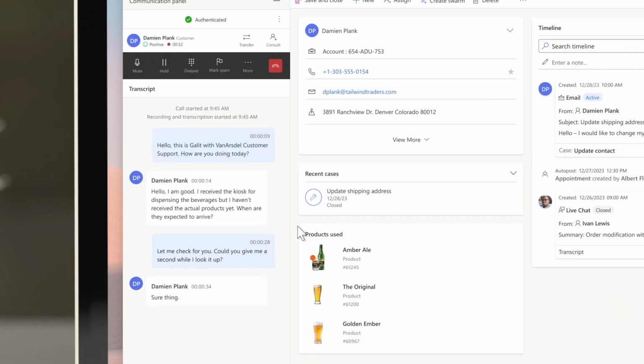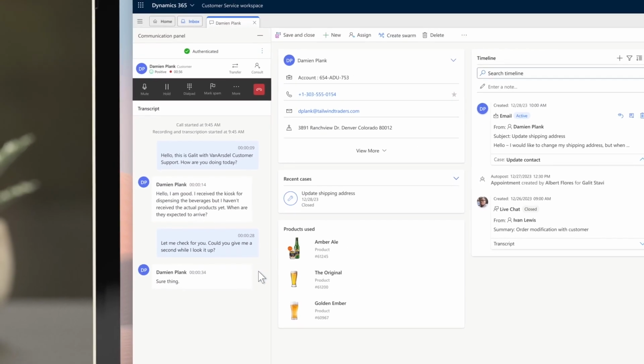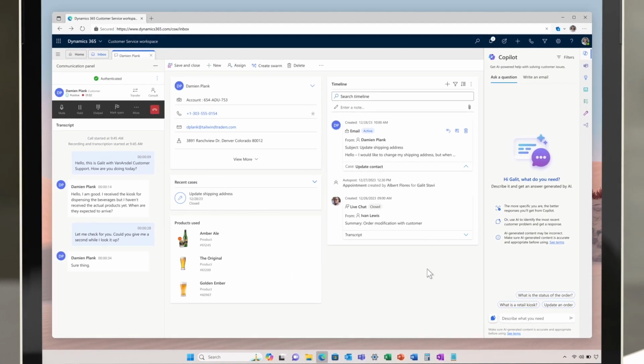A redesigned conversation panel gives more control over the real estate on her page. With the entirety of the customer's profile at their disposal, the manager can give the answers they need immediately. The store manager received the kiosk but wants to know when the products are expected to arrive.